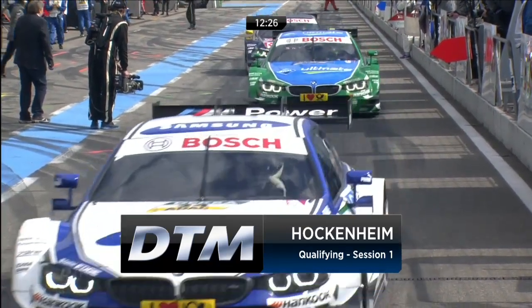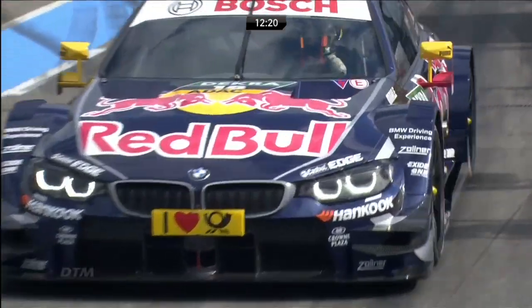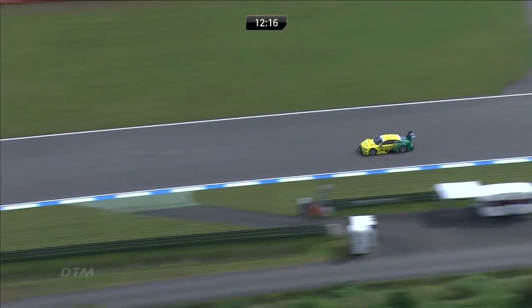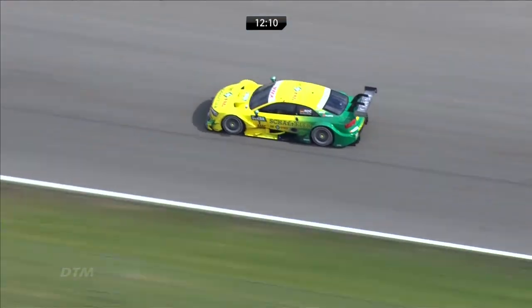And qualifying, Dave, perhaps even more important than it was last year, because one of the various new rules that's come in this year is regarding the option tyres, the softer option tyres, which now can only be used for a maximum of 50% of the race distance. Now, they won't get to use the options in qualifying, it's for the race only.